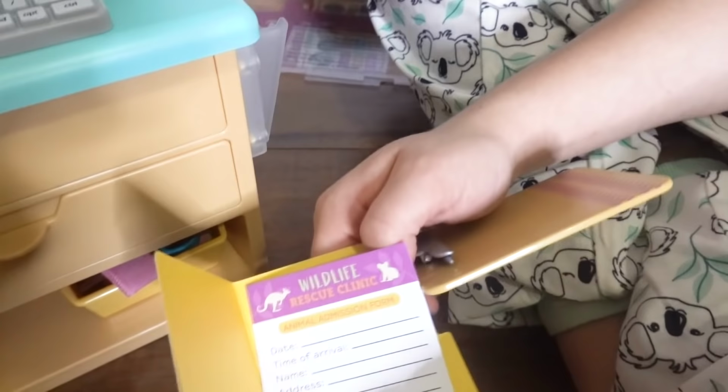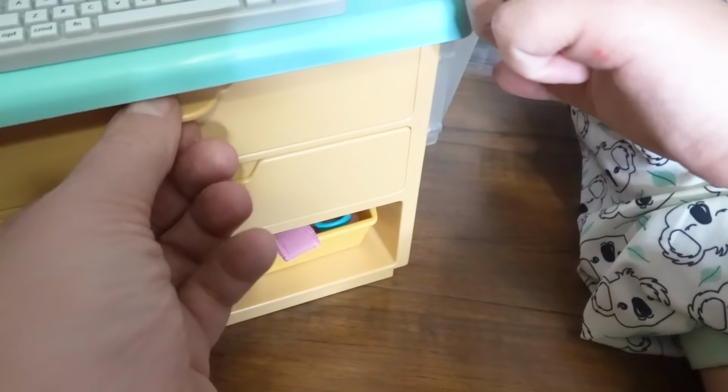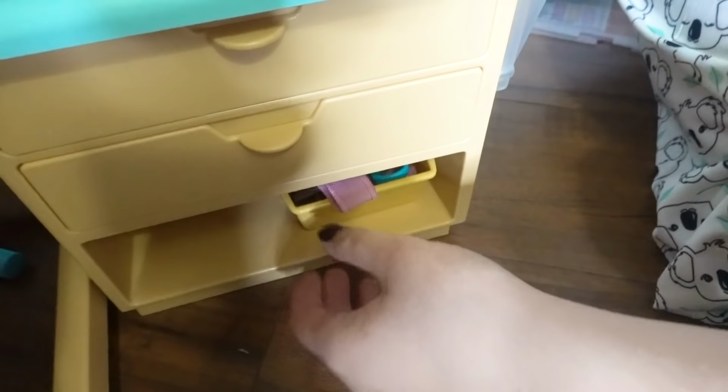Yeah. And there's a sign up sheet for this one. That's the admission forms. Over here there are folders for all her paperwork. It's like the sign up animal sheet. Animal charts. And then there's a little container to keep track of their medical history. A little bandage. And here we have a little sponge, like some first aid items.